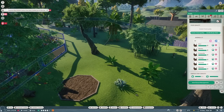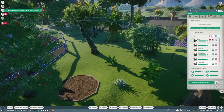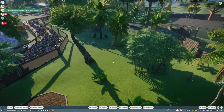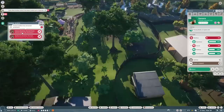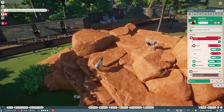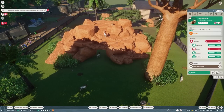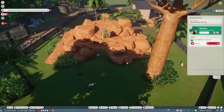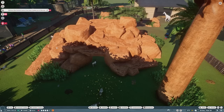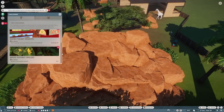It's just Bill getting old, I think. Yeah, he's infertile now. But I'm going to leave him in here, actually, to live out his days, because we don't have another male. Ooh, we've got some animal protesters that have been attracted. Is that because they've got themselves up there and now they can't get themselves down? I think that's probably it. Let's just move you down. You should be able to get down, though. It's all traversable, so I'm unsure as to why that is.